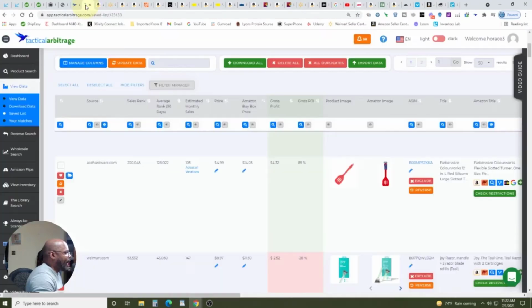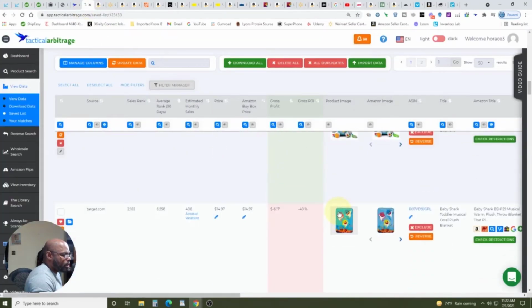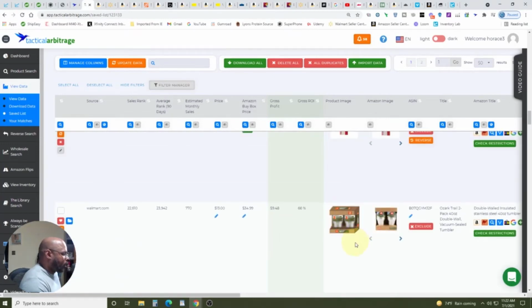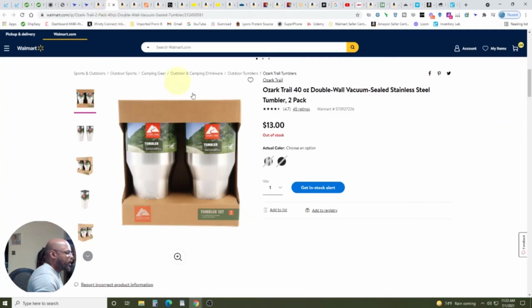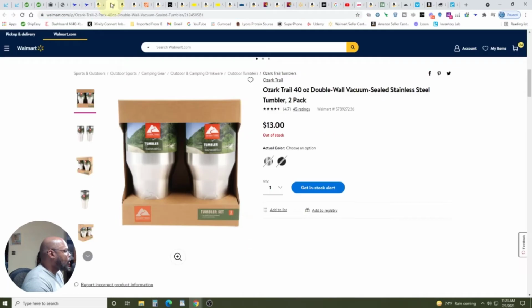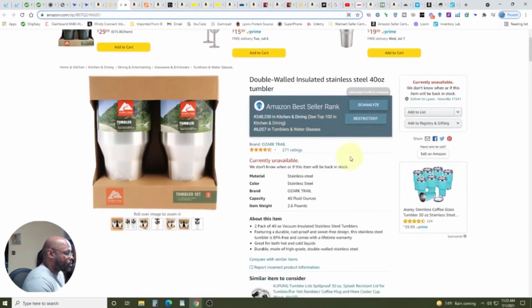Okay. If we come back to Tactical Arbitrage, there was another product. Yeah. So here we go again. With that software, this was a product that you could have gotten at Walmart for whatever, 13 bucks. And at this time it was selling for $34.99. It was a set of tumblers. You could have got it for 13. Of course, you got to pay tax. And if you come over, you can see it's no longer available at Walmart. It's no longer even being sold on Amazon. If you could find it, you'd do great.